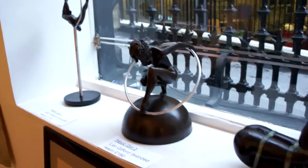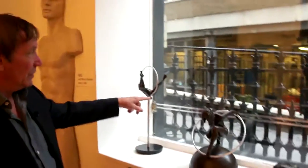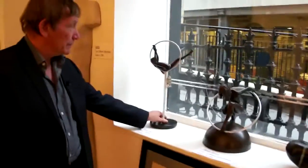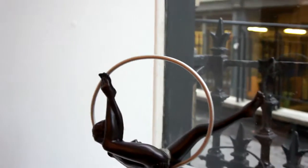The ones I'm doing now are with a hoop, because I've got a model called Em, who is an aerialist, and she does all this work. And the ones in the window as well. Turn around. Yeah. And she can actually get into these positions.